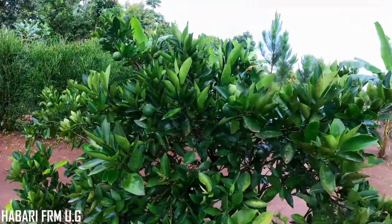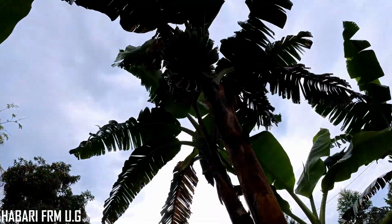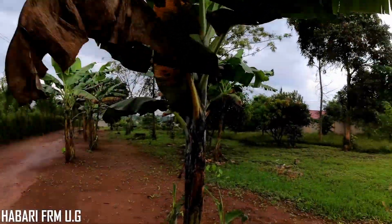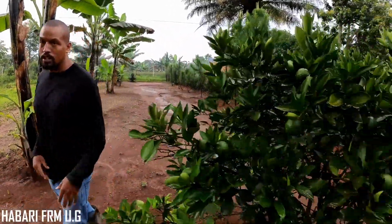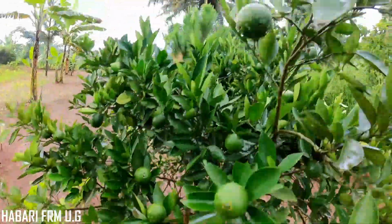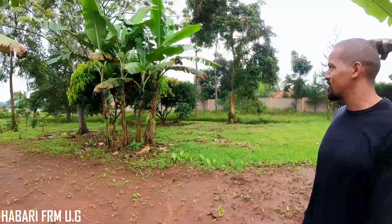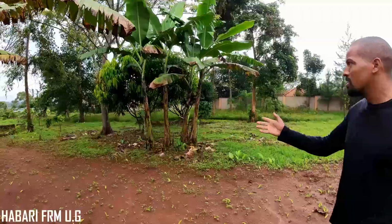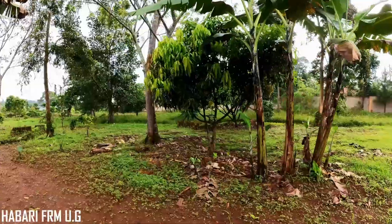You have here banana matoke. Many, many, many, as you can see. And they've done it really nice. I like the way they planned this place. As you're going to see, the effort is a big effort, what they've done. And it's a big achievement. Mangoes. This is what? A mango tree right here? Mango. Many, many mango trees.